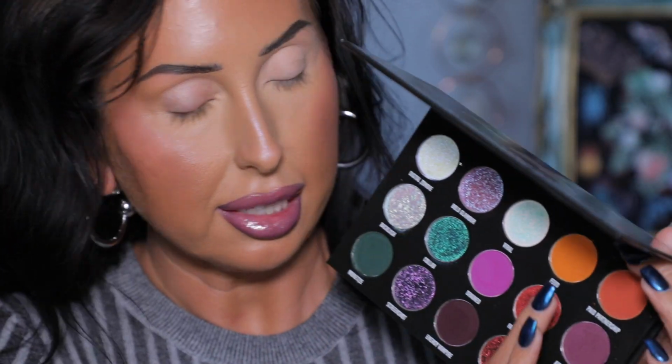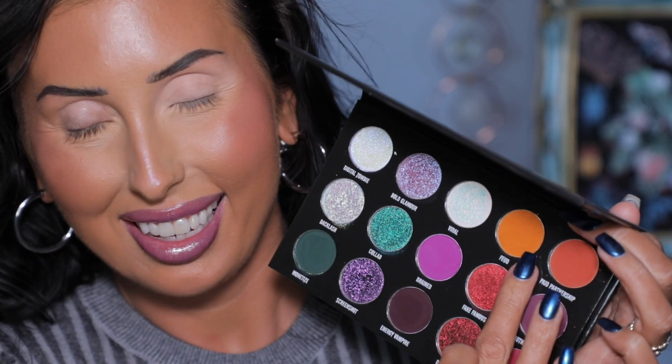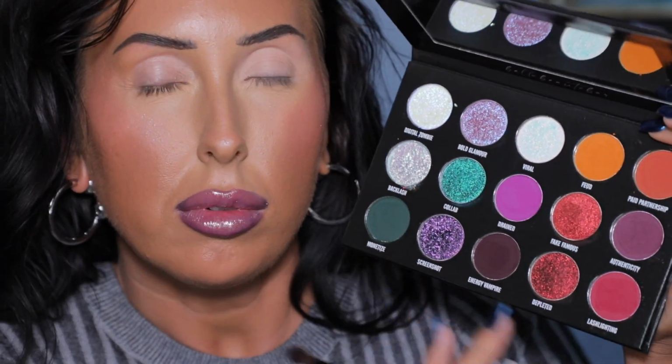I'm going to throw down an eyeshadow primer and we will create our first look. Okay, so jumping into this palette, I really want to use Feud. The names crack me up. They really do. I want to use Feud. This shade looks really beautiful, and it looks really unique as well.